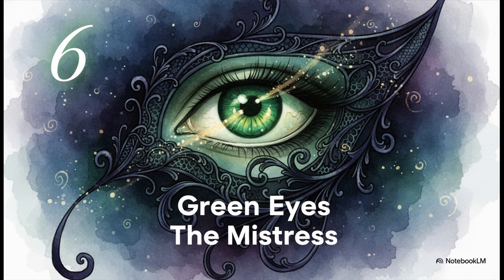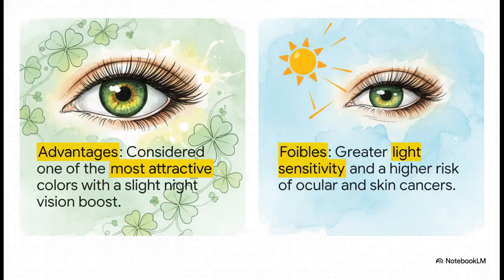We've named this one the mistress. And what's so bizarre about green eyes is that their color isn't from green pigment at all. It's basically a light trick. Yeah, they're only in about 2% of the population.